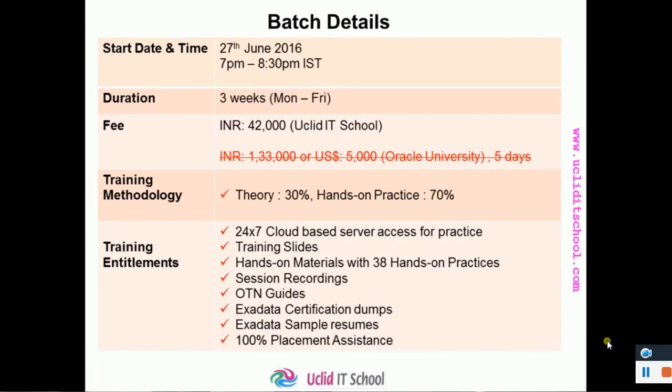These are the training entitlements. You will have 24/7 access to the server, and you will have access to whatever slides I am showing you here. I have hands-on material with around 38 hands-on practices. All of these are tested and implemented in the lab and compiled as hands-on material. You will also have access to the session recordings. I will be recording every session and sharing the recordings with you so that you can replay them any number of times. Even if you miss a class, you will have the recording, so you have high availability of the session.